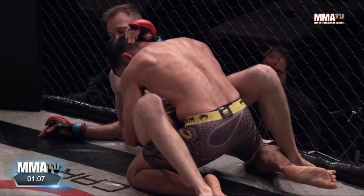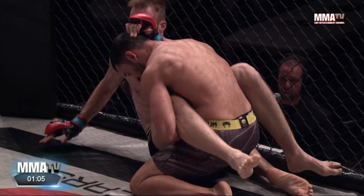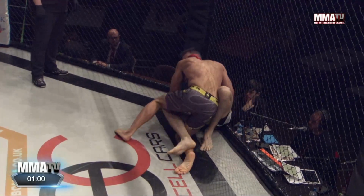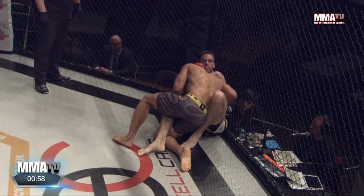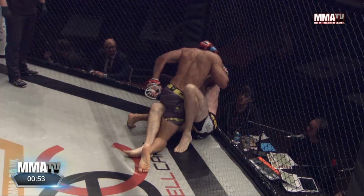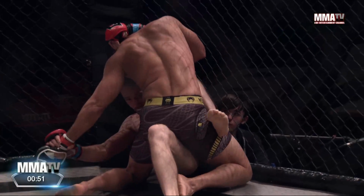And Frantz Carpentier just seems happy to work positional control from here. He doesn't seem to do damage when he's on top until he got to mount, and then he attempted it. He works a lot to try to get into that right position to throw punches, and sometimes you can't wait that long, you know?